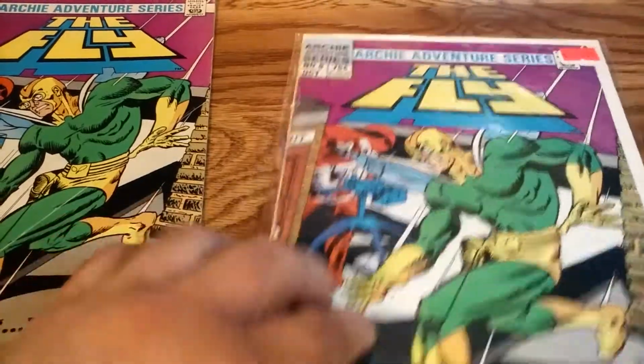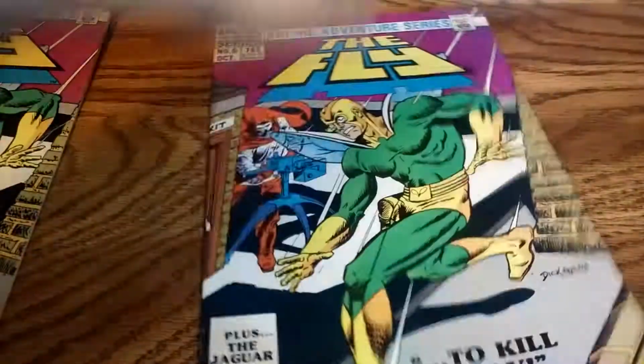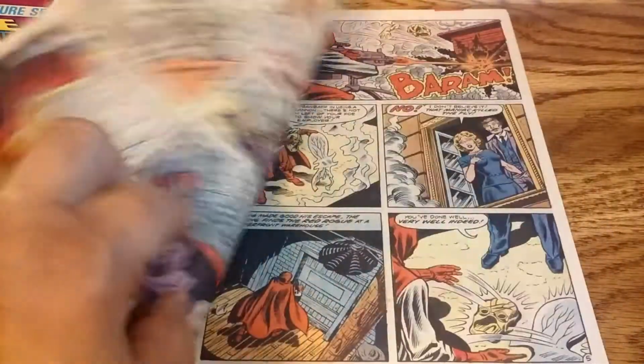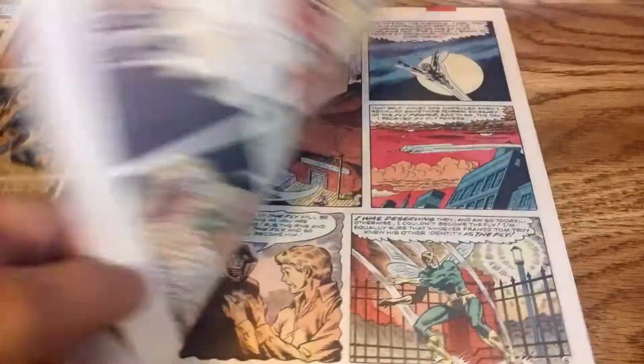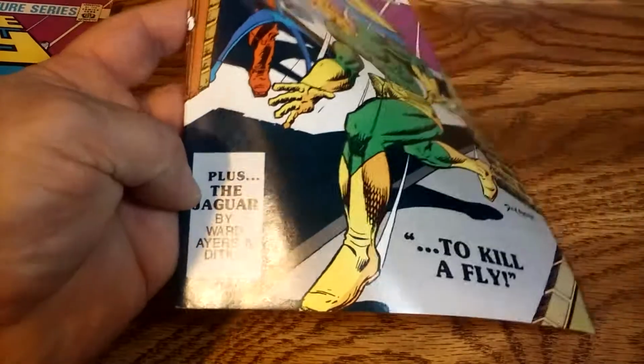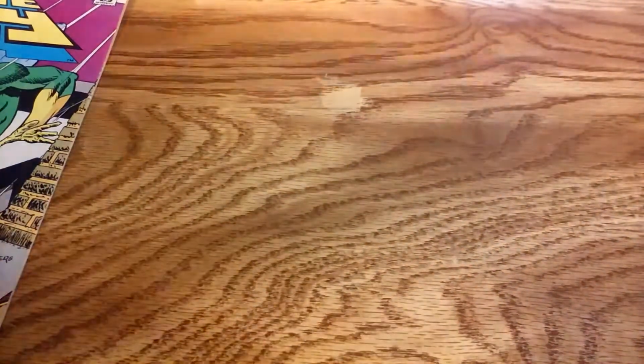So anyways, when I saw this one in there, it was like, oh, it doesn't have a crease. Let me just open this up real quick. Perfect condition. Nice, as new. So I thought, well, I'll get it for $1. And this is the direct sale copy, so it has that little credit for Ayers and Ditko. It's all pristine. All right, so now we'll get to the paperback books.